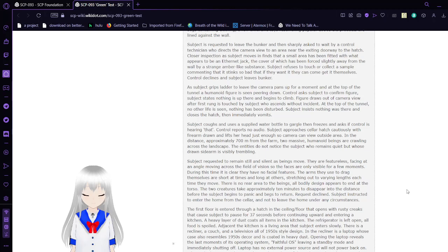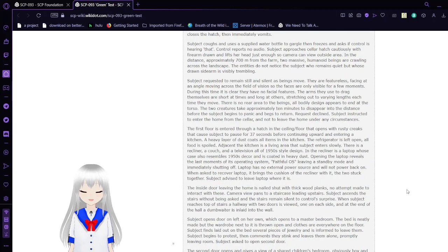At a distance of approximately 7 meters from the farm, two massive humanoid beings are crawling across the landscape. The entities do not notice the subject, who remains quiet, the drawn sidearm visibly trembling. Subject is requested to remain still and silent as the beings move. They are featureless, facing at an angle, moving across a field, so the faces are only visible for a few moments. During this time, it is clear that they have no facial features.